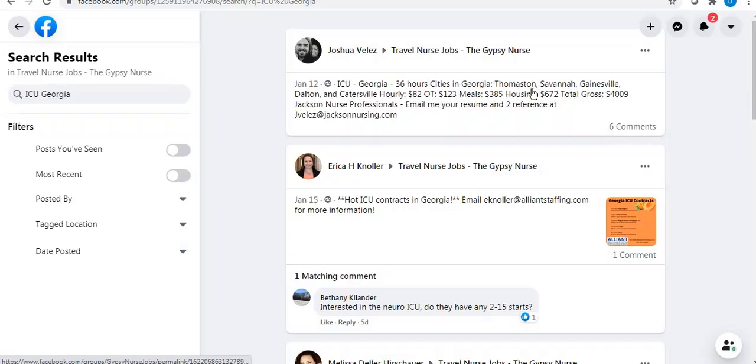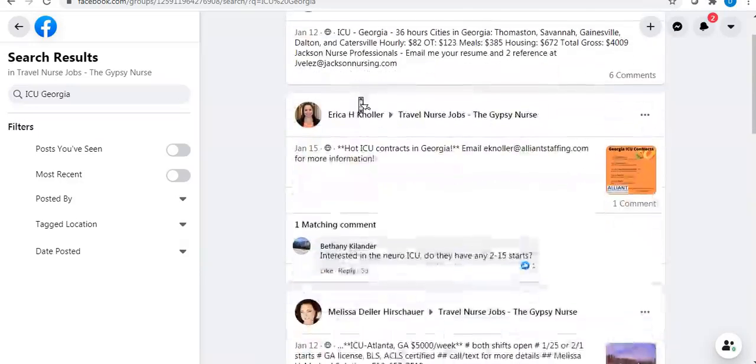36 hours, cities in Georgia: Thomaston, Savannah, Gainesville, Dalton, Cartersville, hourly. $82 an hour, $123 for overtime. I believe that's the max stipend, and it's a little over $4,000 a week, and that's from Jackson. So not a bad contract there.